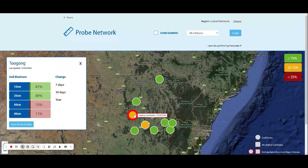Quite a few of the regions in the Central Tablelands have received between 10 and 30 millimetres of rainfall in the last week, with even more rainfall forecast for this week. So we have seen a slight uptick in the moisture probes across the region. However, that 40 to 60 centimetre soil moisture profile is still quite low.